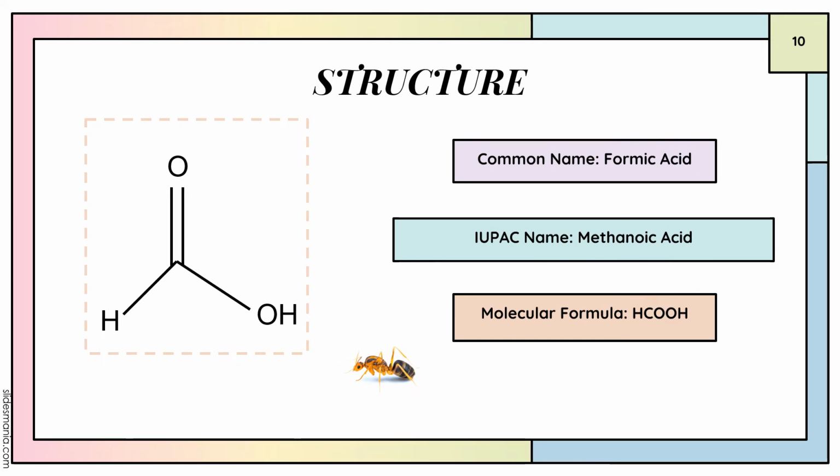Secondly, formic acid. Formic acid has the IUPAC name of methanoic acid. It is the simplest carboxylic acid and it has the molecular formula of HCOOH.